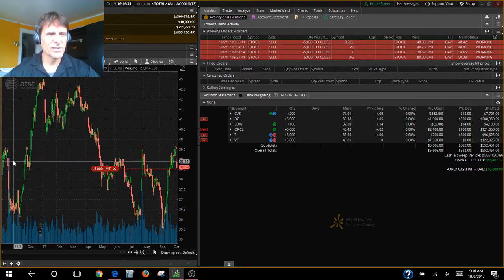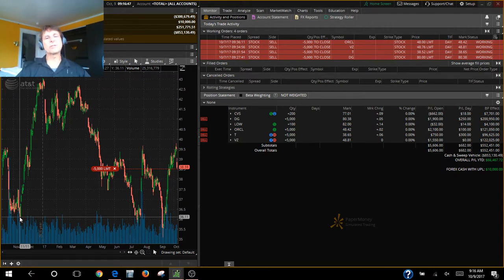Just like the other stocks, it travels for a couple of weeks, actually about a week or so, and then finds a low of the year. Now this one seems to have a triple bottom right at the 36 area, which means 36 seems to be support. So does AT&T go below 36? Not this year, it didn't.